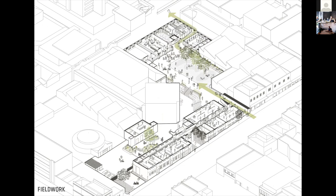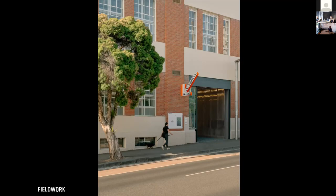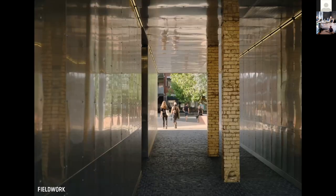The second, which I'll talk about in a moment, is a new laneway connection we created at the back. And then we actually wanted the site to be still very porous. So we left the old Art Deco entrance open and created a new sort of entranceway past the Keith Haring mural as well.